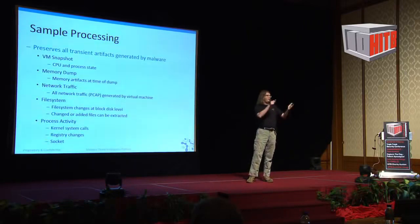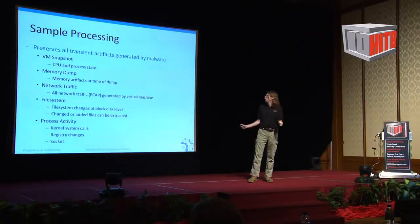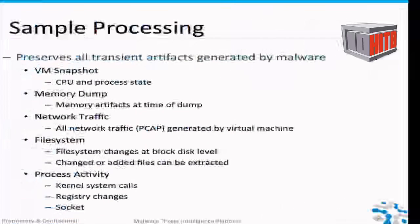I've talked about the virtual machine and how we collect data. One of the most important parts is how we process. We preserve all artifacts generated by the session. We have a VM snapshot. We capture the CPU and process state. We have a memory dump. We dump out the entire memory so that we can go through it and look for interesting things. We capture all network traffic. We capture all file system, and we capture all process activity.